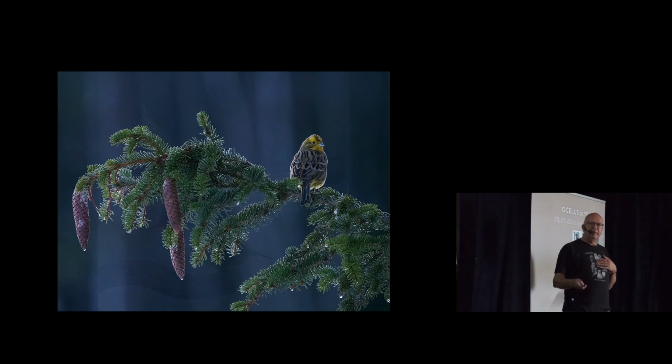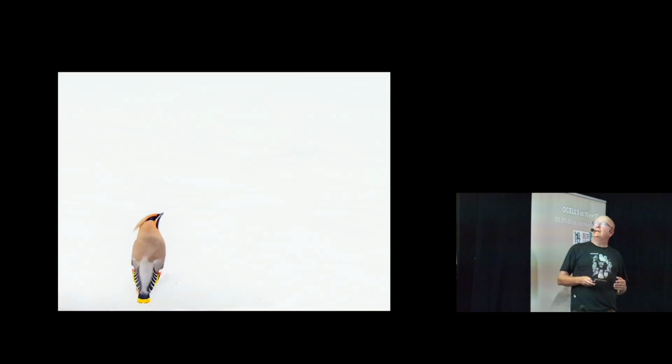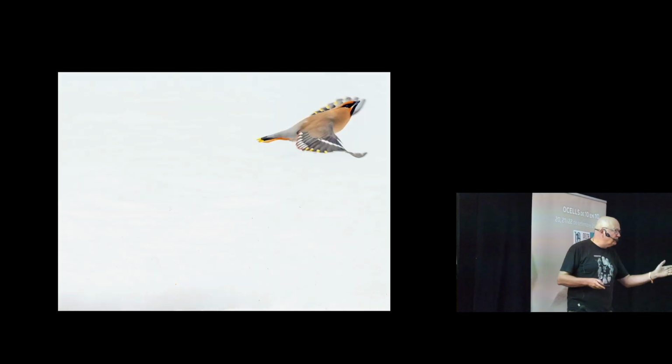I have made about 15 photography books myself. And here's a yellowhammer at the forest feeder, Pro Capture picture also, with lovely backlight. I love backlit images myself. And here are waxwings, which sometimes come to our garden, our bird feeders. This is taken in our garden, actually, with Pro Capture.